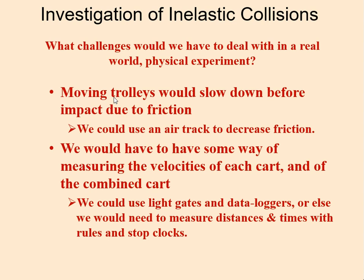Now, to overcome this problem of friction, we could use an air track, and the air track will blow air through little holes all along the track, and it will make a cart float along it. It's quite a cool thing to use.